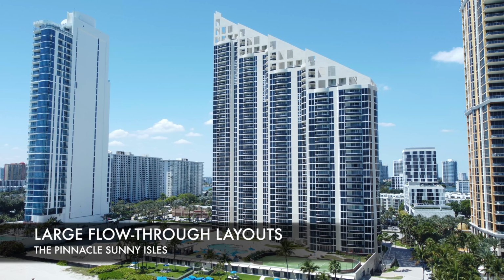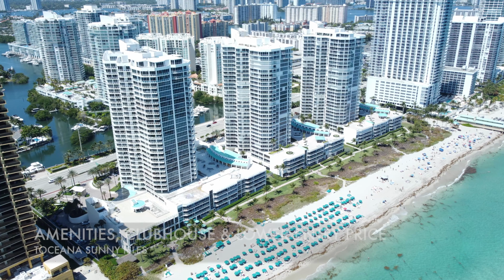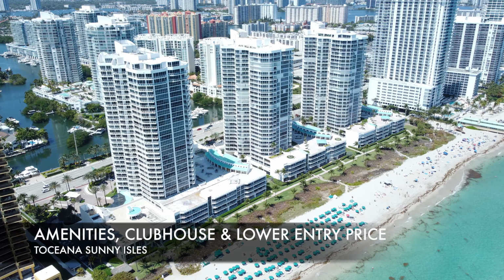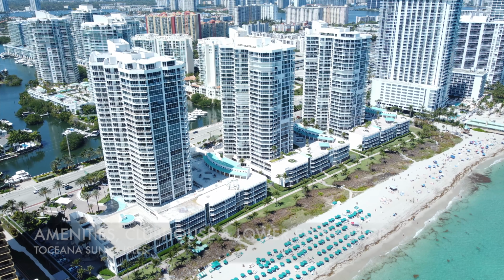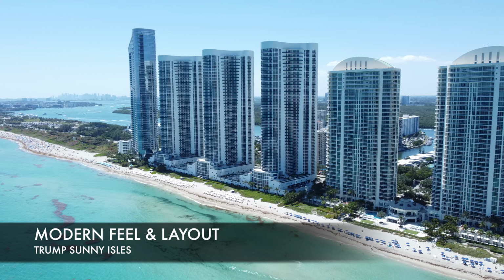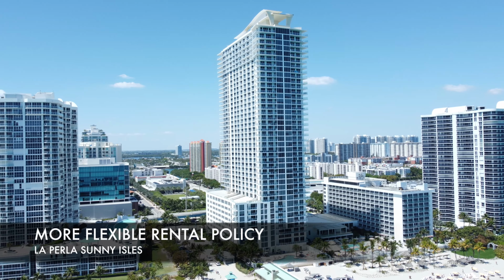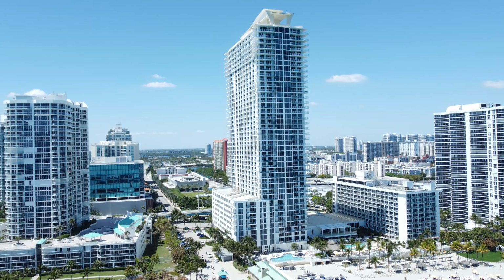Pinnacle stands out for larger floor plans and flow-through layouts. Oceania is known for its extensive amenities and private club-style environment. Trump Towers tend to appeal to buyers looking for a more modern feel. And La Perla is often considered when rental flexibility is an important part of the decision.